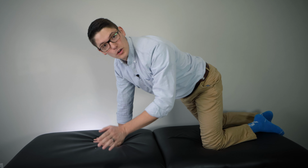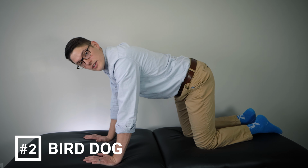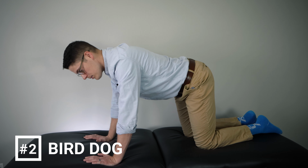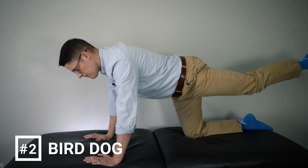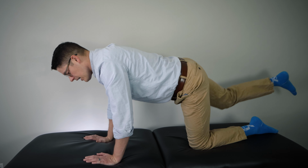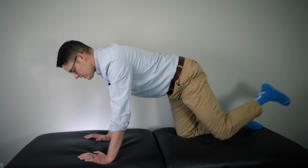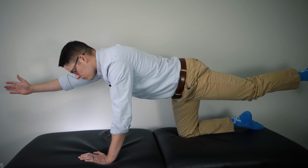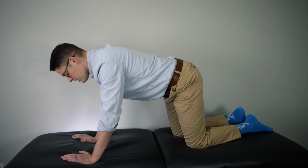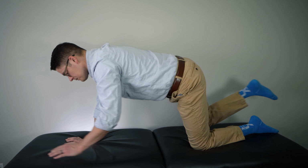This next exercise is called a bird dog exercise, and to start we want to go into a quadruped position and find our neutral position. This is too flexed, this is too extended. Try to find that neutral position and brace your abdominals. Now from here, extend one leg back nice and slowly and return it to the starting point and repeat on the opposite side. You can do this 15 to 20 times, and if it's too easy, you want an advanced movement, you can extend that one leg back and the opposite arm forward just like that. Repeat this on the other side 15 to 20 times, making sure that you keep your abdominals braced and avoid excessive twisting in the spine.